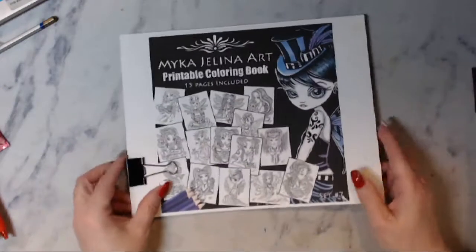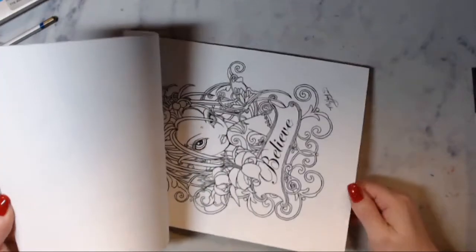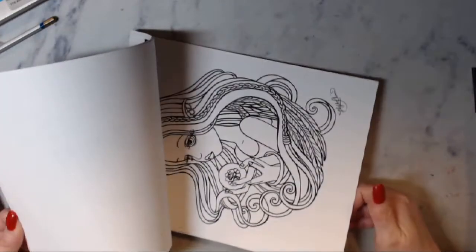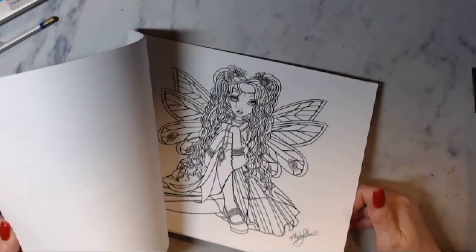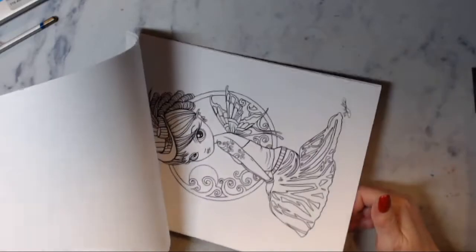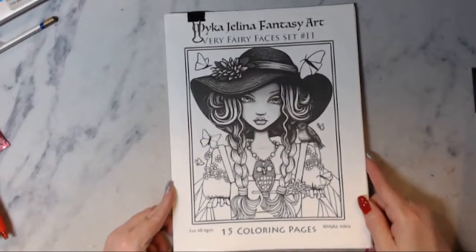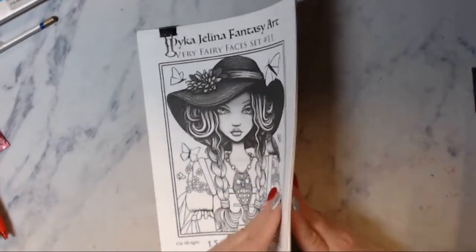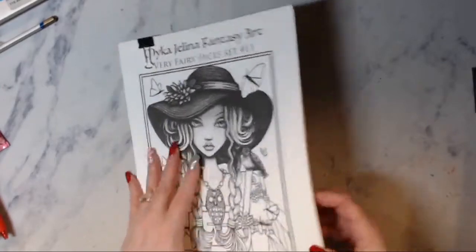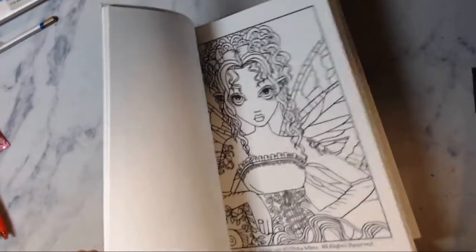Okay, then I have this one, printable coloring book that I bought off of her. And so there's all these images. These are not grayscale. These are just line art. So I did that one. I have this one, Very Fairy Faces, set number 11. I would love all of hers, but she has a lot. So it's fine. But yeah, there's quite a few in here.